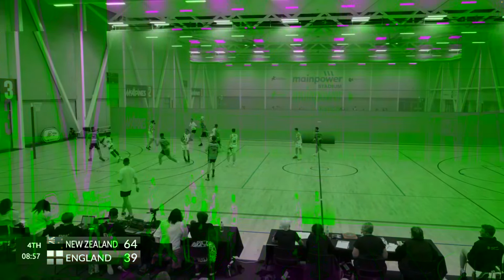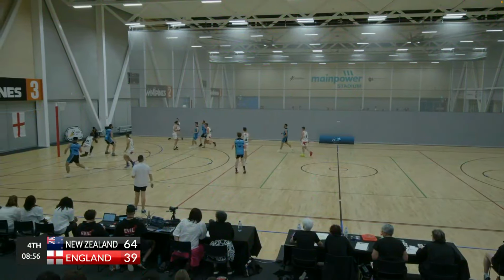So that brings England to 39 goals and New Zealand at 64. So this quarter 5-4 to the English Thorns. Doing some really good work in that circle by both McClelland and Nicholson. Yes. They weren't drawn out to that goal attack going out, stayed on their job in the circle.